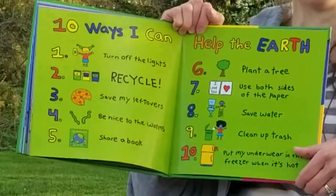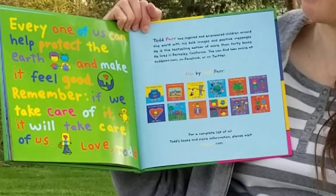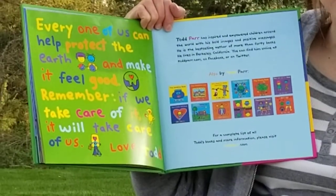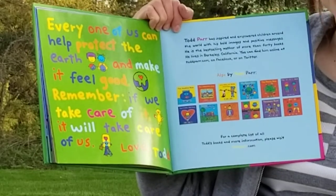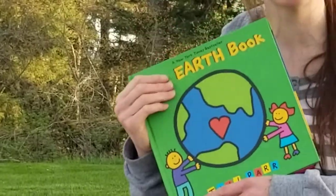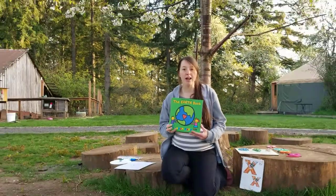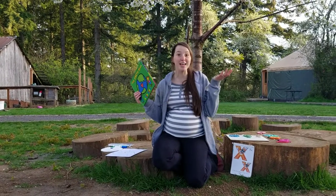What? So funny. Every one of us can help protect the earth and make it feel good. Remember, if we take care of it, it will take care of us. Love, Todd. Todd is so silly. He wrote this book and he told us to put our underwear in the freezer? What? What else can we do?